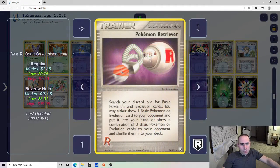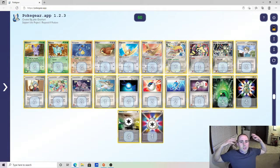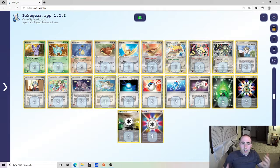That's why we've got Pokemon Retriever to throw a 5th Nidoqueen at our opponent, or we can use it in a quick situation to grab back a single copy of Jirachi or a Pidgeot line if Pidgeot's really important in the matchup we're currently doing. Like Dragtrode, for example, a lot of times we'll send a Dark Dragonite up. Pidgeot's really good at attacking that.